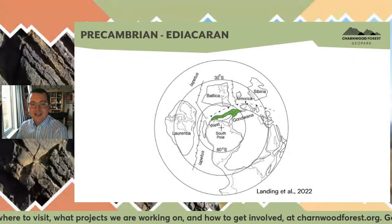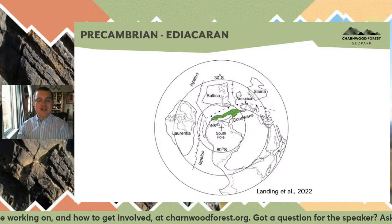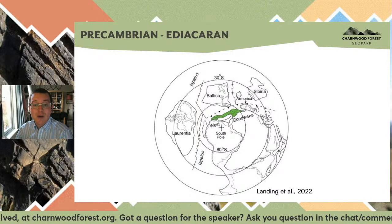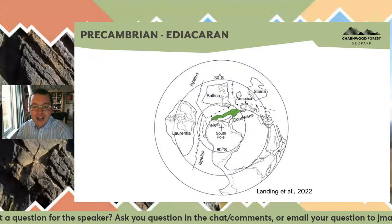Now we start our journey in the Precambrian, in that pink section of the geological timeline we talked about a few moments ago, but the most recent section of that pink on the right hand side.